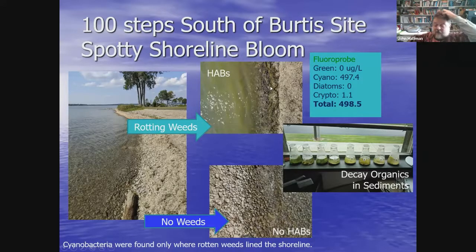It then suggests that if the wind is blowing in a certain direction, the downwind accumulation of all these weeds will then be a site of a blue-green algae bloom, a cyanobacteria bloom.